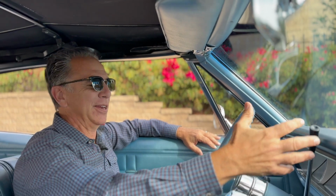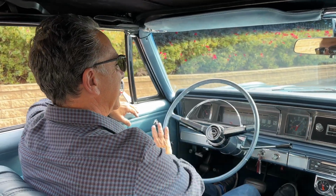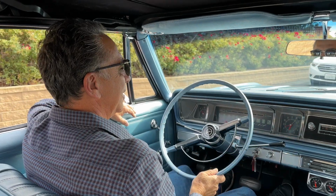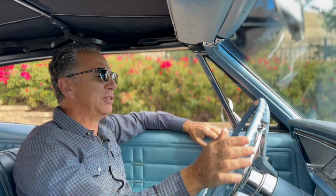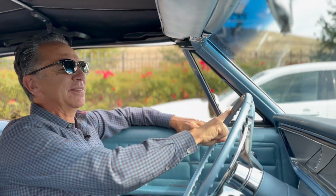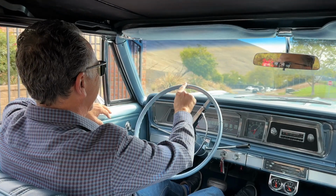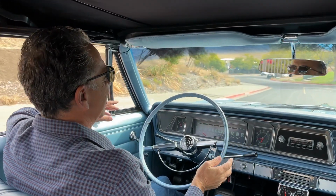Oh yeah, sounds great. There we go. This one has power steering. Steers like a baby carriage. You can just steer it with one finger. I love that. It's such an easy car to drive.